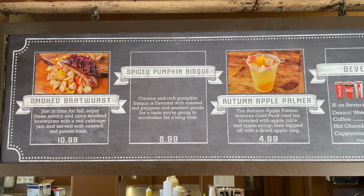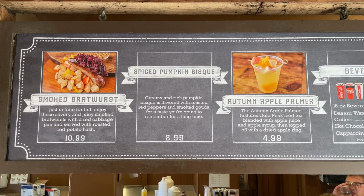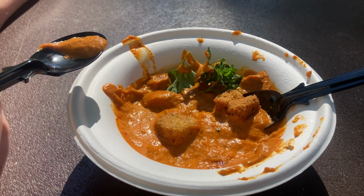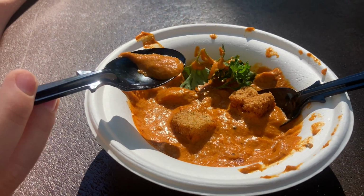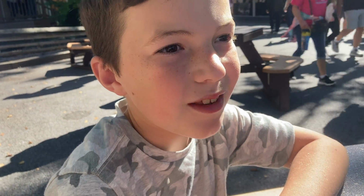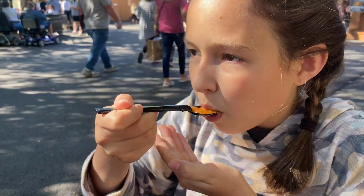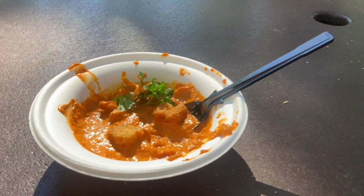I like it. All right, next thing we wanted to try out was the spice pumpkin bisque. There's no picture for it, but it sounded really good. Let's try it out. Okay, so we already dove into this one, but this is the pumpkin puree bisque, I think. Pumpkin spice bisque. It's good. It's good? What do you think? It's yummy? Okay, so we recommend this one.